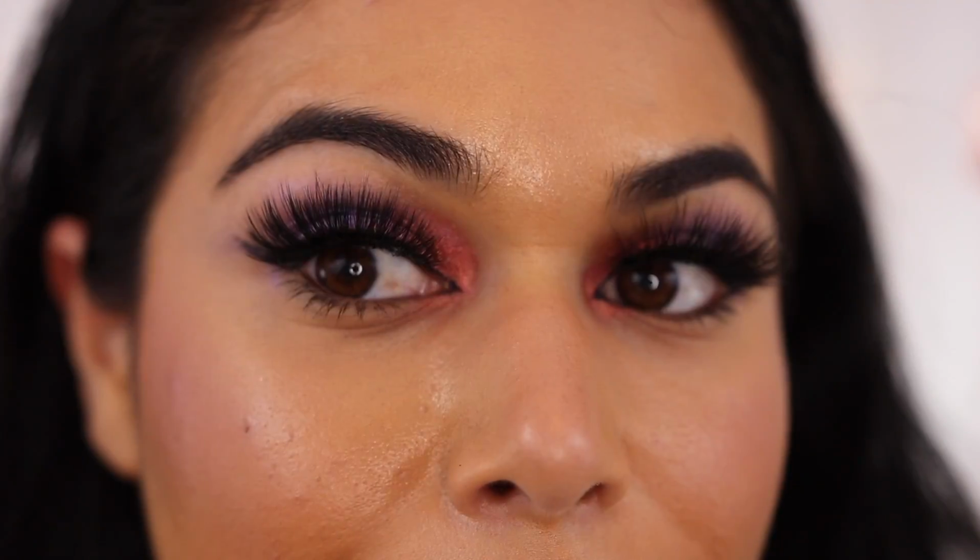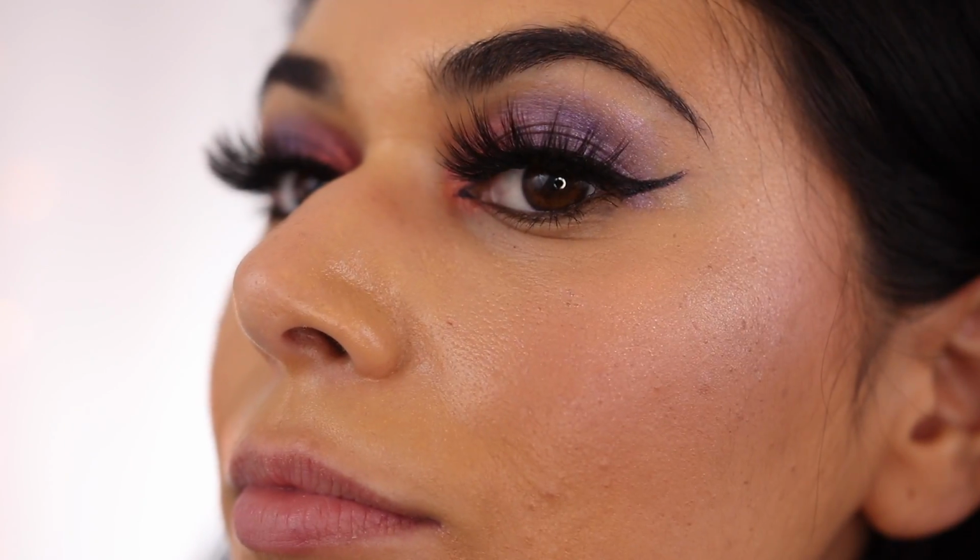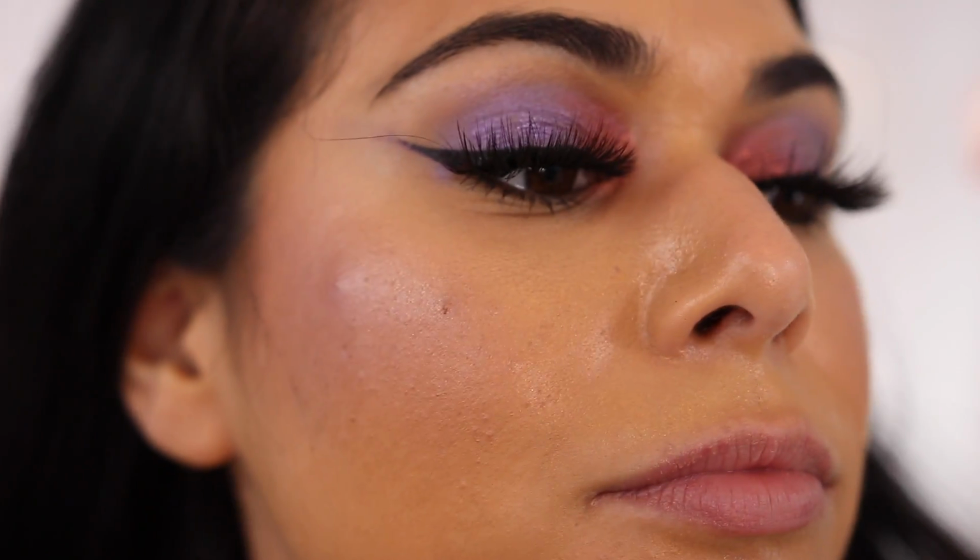You know, not every foundation is going to perform as well as I expect without a primer, but I say that because I can see it breaking down around my nose predominantly and also around my mouth. There's a little bit of patchiness on my chin, and it's also broken up and looks a little crusty around my acne. So that I'm not a fan of.